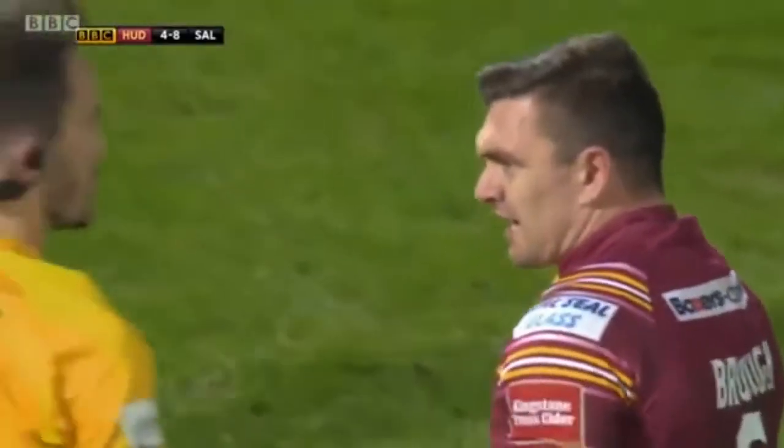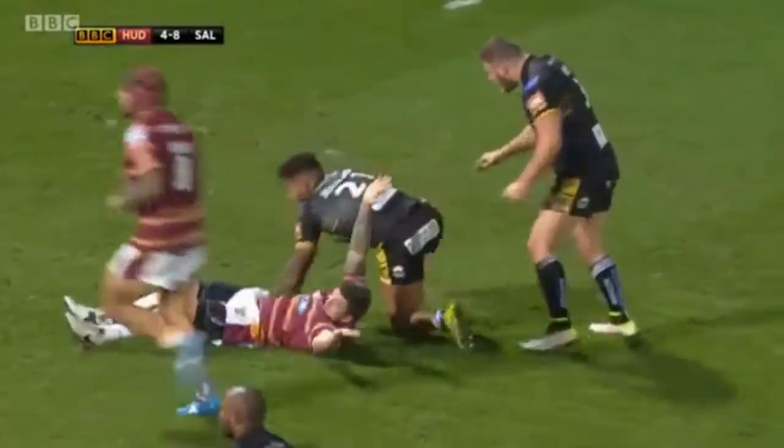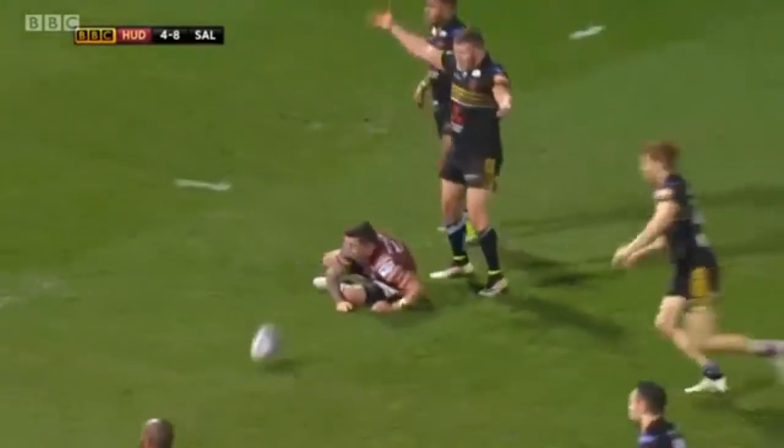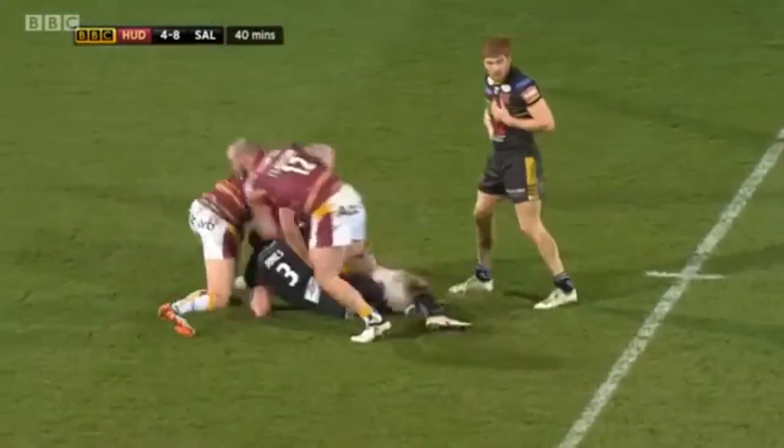Oh, he's given a penalty. Well, it's becoming a bit of a trend, this, throwing the ball at the man in the ruck. And he's in front of him as well. It's a forward pass. But he's got a penalty. Well, he's not the only one who's confused.